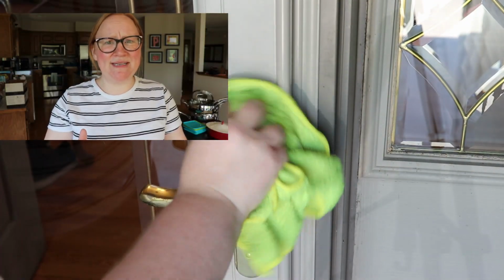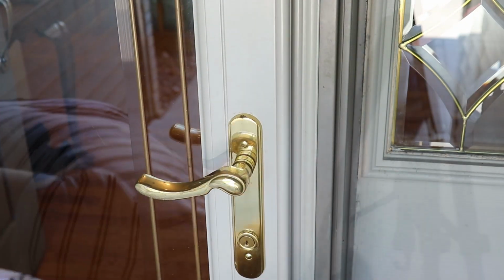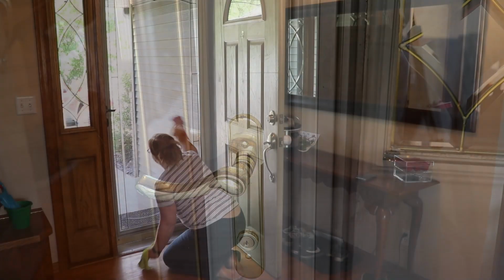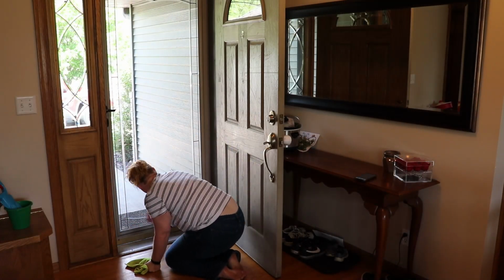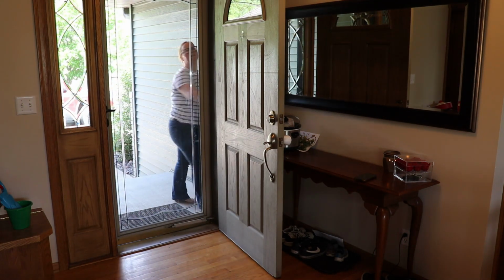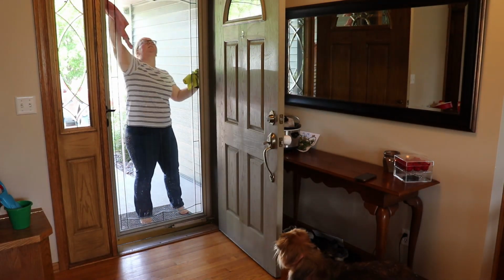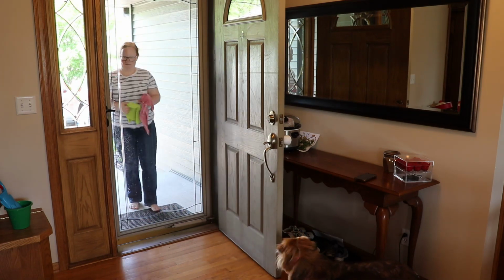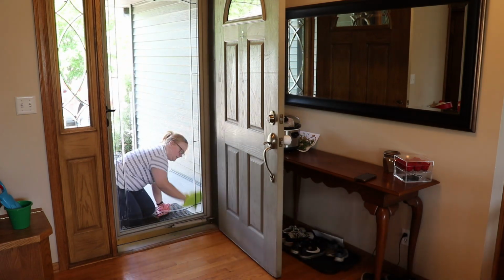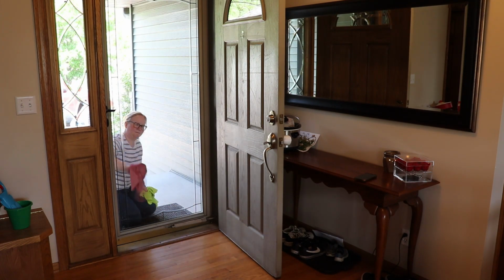I also used that razor blade to get some stuck-on gunk, I imagine dog drool, caked on at the bottom of the window, and I scraped some of that off as well because it doesn't really come off with a microfiber. I am really happy with how that front entry looks. The garage door is sparkling. My switch plates are sparkling. The windows on the front door on both sides are sparkling, and it was 15 minutes of work.